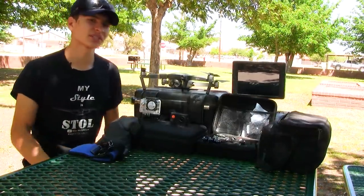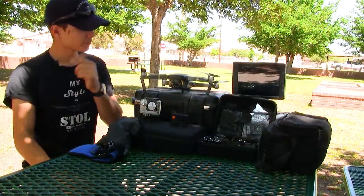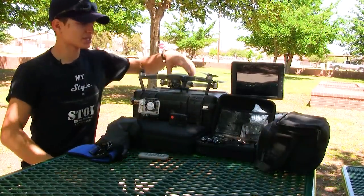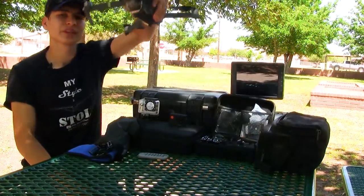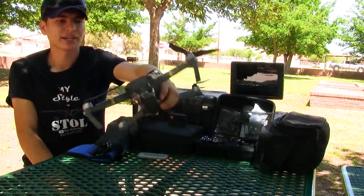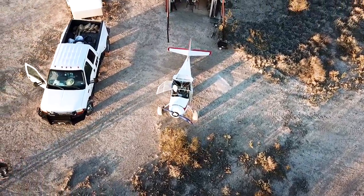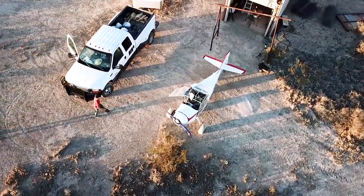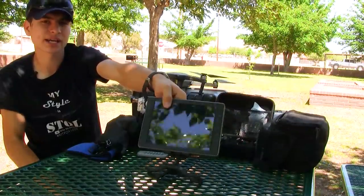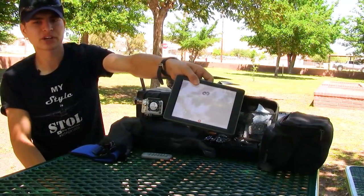All right, so to start off, I'm going to start with the drone. It's kind of right here. So my drone is the DJI Mavic Pro. This is a very, very capable drone. I was blessed to get an amazing deal on it used, along with all the accessories. This over here is the screen for it, the DJI Crystal Sky 7.8 inch ultra bright. This is an incredibly bright monitor.